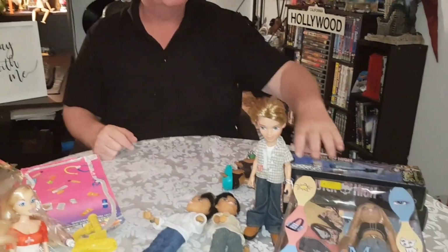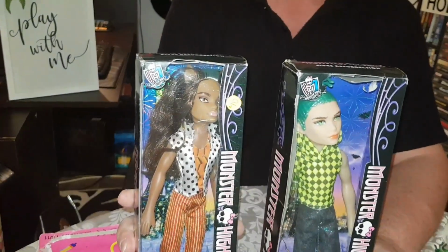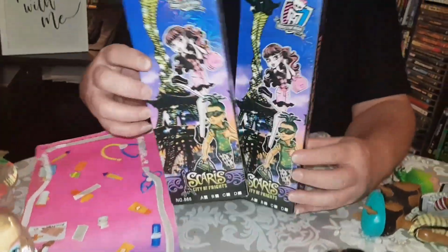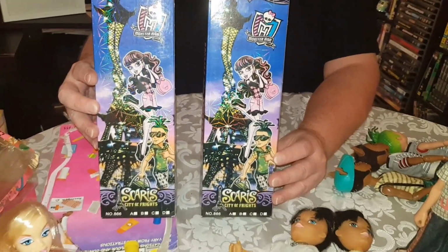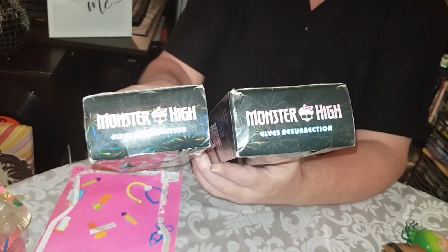And Monster High. Excuse me. We've got two of the boy Monster Highs. The packaging, of course, is taken from the Scarer City of Frights because both the boxes are the same. Very, very Monster High-like packaging. And they've called this Elves Resurrection for some reason.